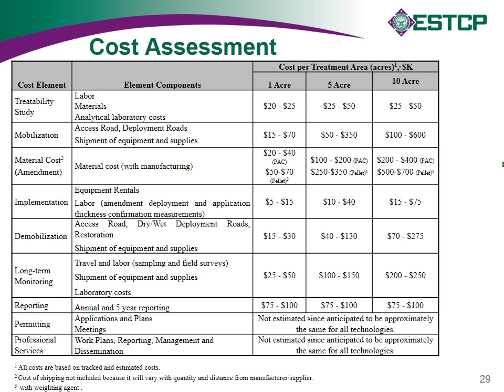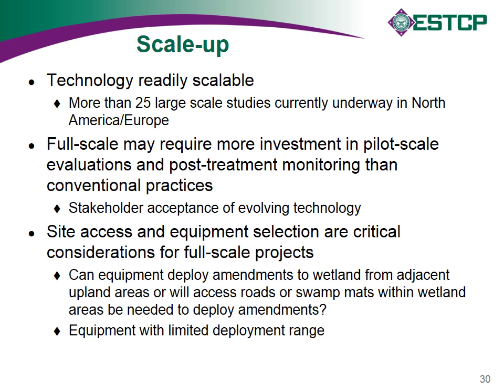In terms of scale up, the technology is readily scalable. There are somewhere around 25 large-scale studies of this nature underway in the U.S., in Norway, and elsewhere. Some of them are in wetland-type systems. Some of them are in more pure subaqueous. The full-scale evaluation may require a little more pilot scale than we did, more post-treatment monitoring. Again, I think this is largely stakeholder acceptance-driven for now. That may well change in time.